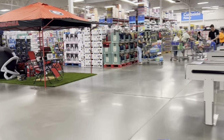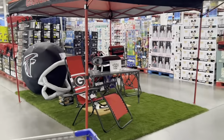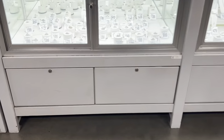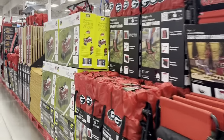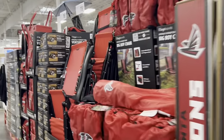Come on. Is it even football? No, I don't think it is. I say, is it football season, y'all? Ooh, look at the jewelry. Nice. All right, y'all. Let's see what we can find. Got a lot of Georgia stuff. I guess because we in Georgia.